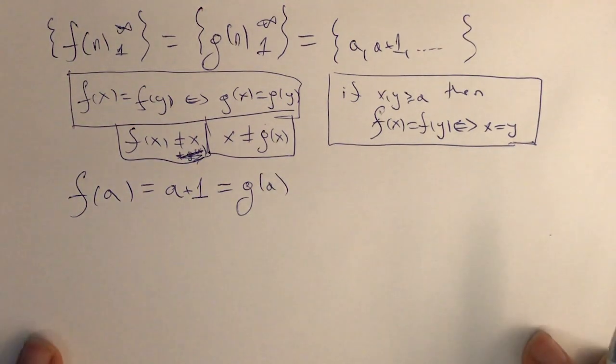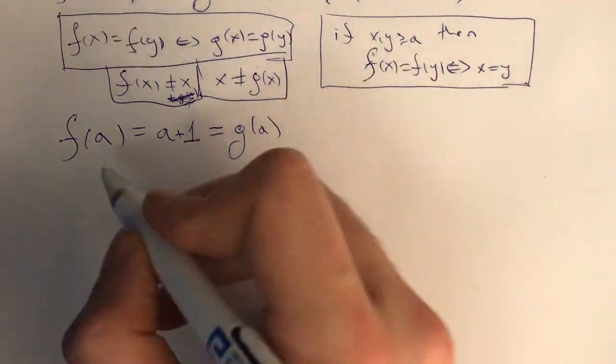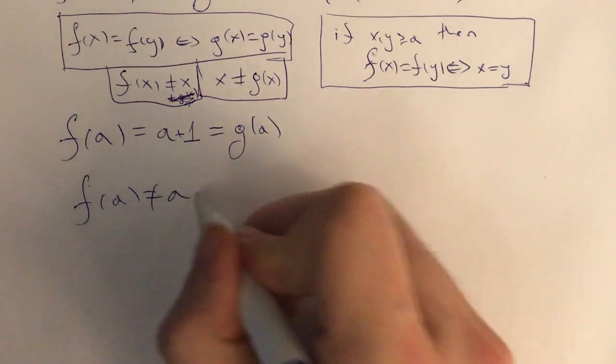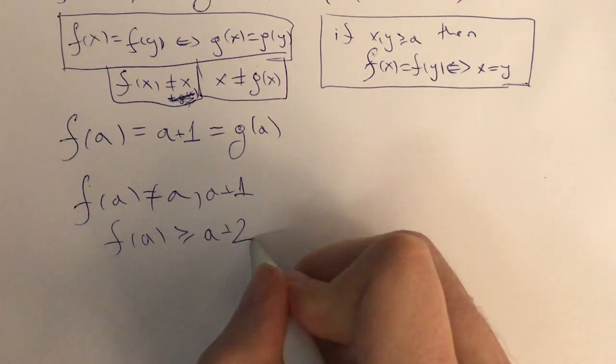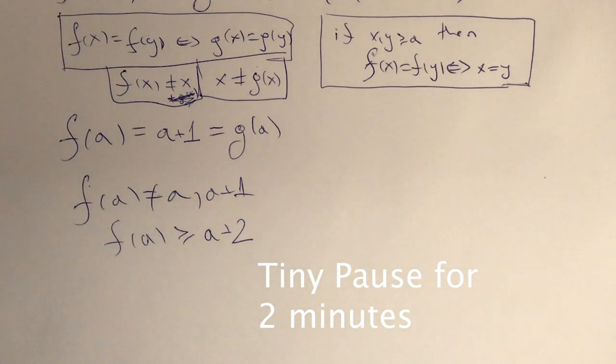Well, as in many great proofs in mathematics, let's just assume the contrary and let's see what happens. So we know that f of a is not equal to a, and say it's not equal to a plus 1 either. Then we know f of a is greater than or equal to a plus 2. Now, how can we use this fact? Pause for 2 minutes and try to figure out a creative way to use this.